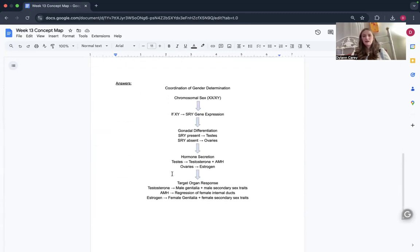And then on the last slide, I just have the answers to this. So if it's XY, then the SRY gene will be expressed. If SRY is present, testes will form. If SRY is absent, ovaries will form. And then in the testes, testosterone and AMH will be secreted. In ovaries, estrogen will be secreted. And then the target organ response for each of these hormones: testosterone leads to male genitalia, AMH regresses female internal ducts, and estrogen leads to female genitalia. And that is all I have.